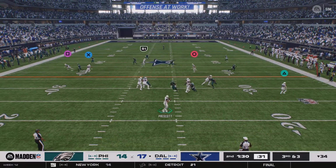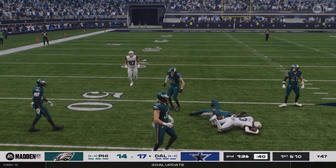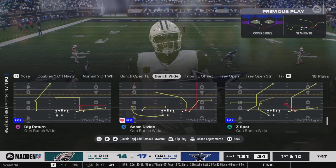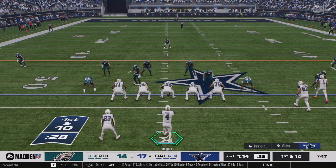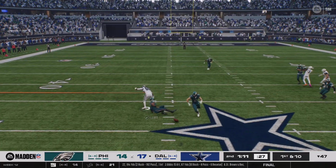3rd and short. Prescott. He's got his man. It's Pickens. And another great throw right there, Mike. And when you take a look at the numbers, they certainly don't lie. He has just been flat out terrific in this 1st half. His ability to spread the ball around, take what the defense has given him. They've certainly had a lot of success here early on.